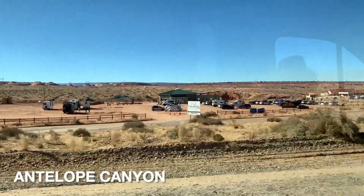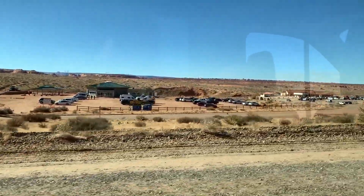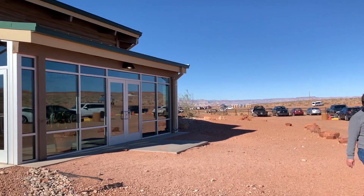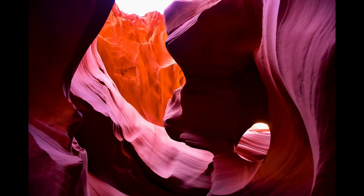And now we're heading to Antelope Canyon. Antelope Canyon is one of Arizona's most famous slot canyons. The land is owned and operated by the Navajo people, so if you want to come here, you need to get a Navajo guide. You're not allowed to take video footage at Antelope Canyon, so here are some of the pictures that I took and edited from my time there.